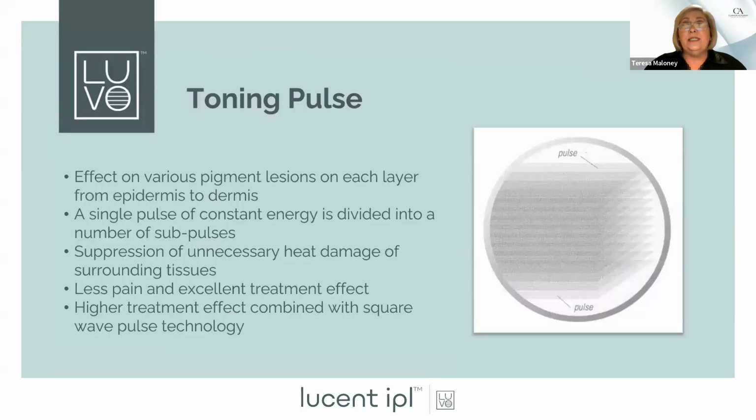So just to give you the definition of it, it affects various pigmented lesions on each layer from epidermal to dermis. This is what the toning pulse does. A single pulse of constant energy is divided into a number of subpulses, up to 10. It's suppression of unnecessary heat damage of surrounding tissue. I have used this time and time again with the treatment of rosacea.